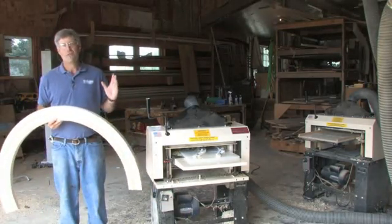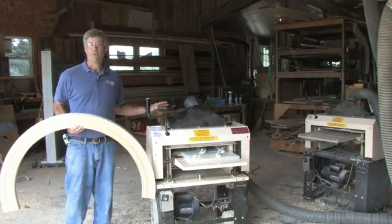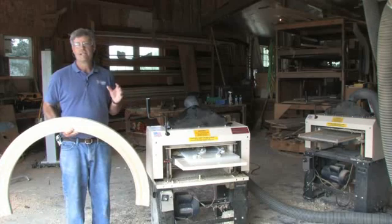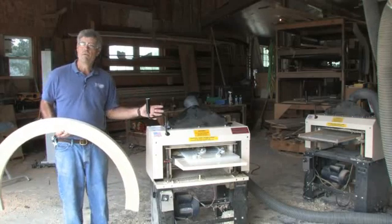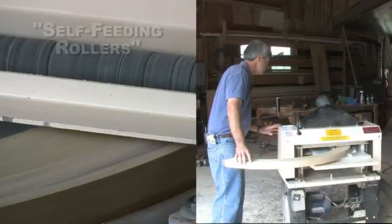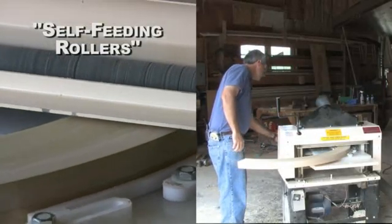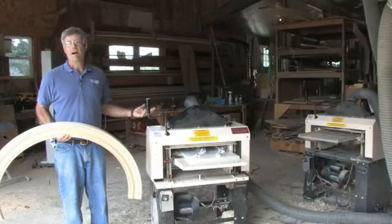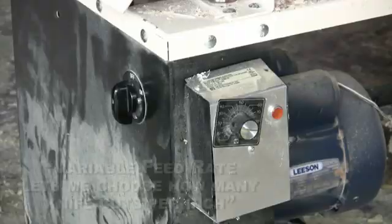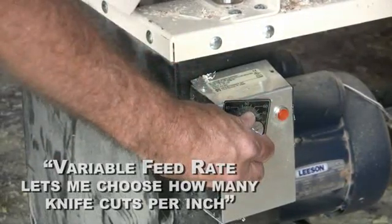I've done that over 1,000 times, and it still excites me every time I see that piece of molding coming out of the end. One of the things that I really like about the Woodmaster too is the fact that the feed rollers handle the material. I don't have to get my hands anywhere near the knife, and it's automatic. Once I start the piece in, I could stand here and drink a cup of coffee while the machine does all the work. The variable speed lets me choose how many knife cuts I want per inch, and I just get really great quality.